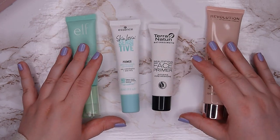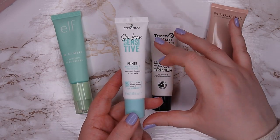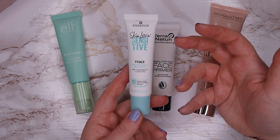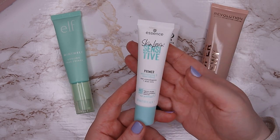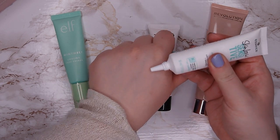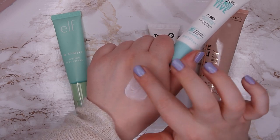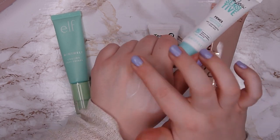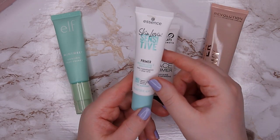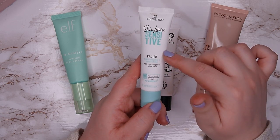Okay, then these are the 4 remaining ones, and if you have seen my video about my new Essence products, you may already know that I really enjoy this primer. It really feels like a moisturizer, and it's really nice for prepping the skin for applying makeup. It's white when you squeeze it out of the tube, and it has a really nice cream-like texture, and it really feels very soothing and very moisturizing. So I really do like this primer. And it doesn't have a scent. It's from the new Skin Love and Sensitives line from Essence, and it's really nice on the skin, and I'm going to keep this one.